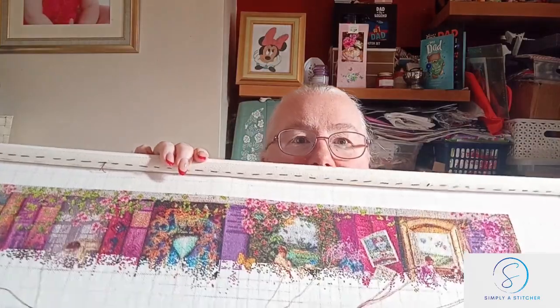The main image is the books, the women who are sat doing their creative stuff, and the flowers and the larger stuff. But there's lots and lots of little stuff, and it's just an absolute joy.